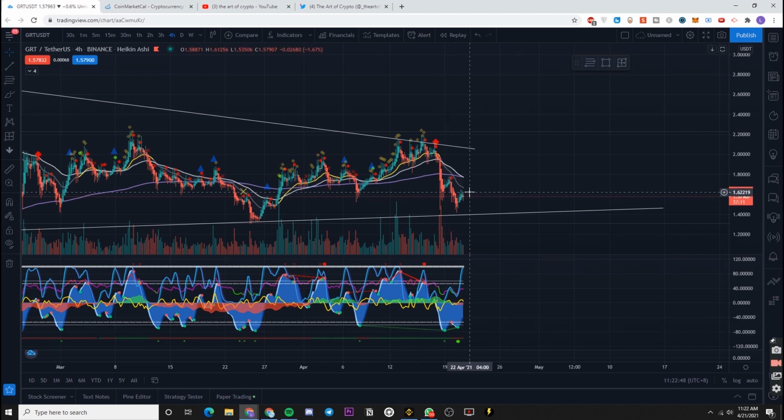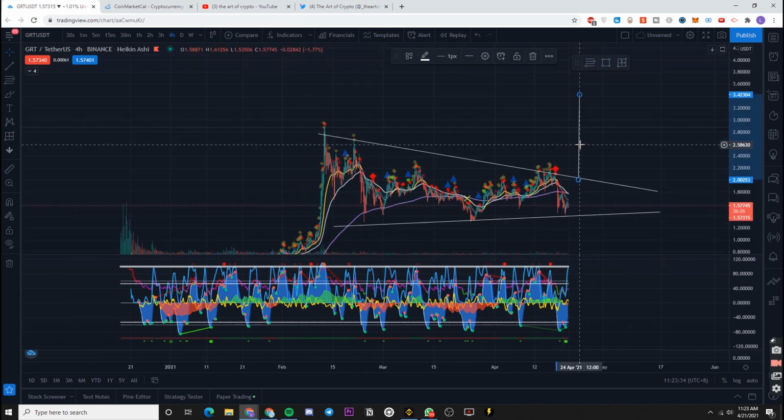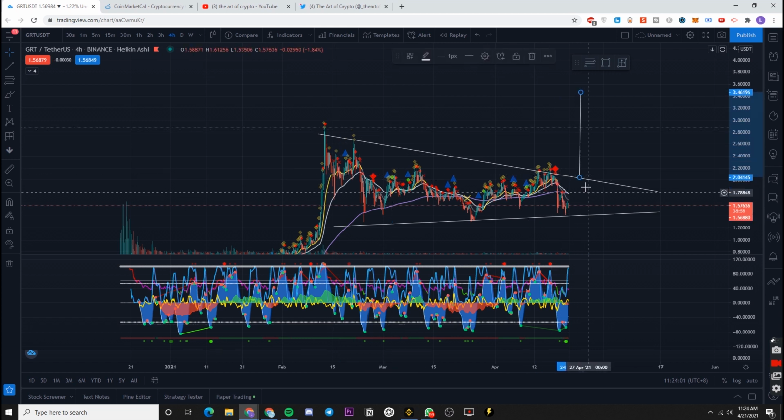But we might, I'm not saying it will happen, we might come down to form a little higher low before ultimately breaking out of this massive pattern that it has been forming for over 2 months, which could potentially bring us all the way up to 3.4-3.5 GRT if it breaks out from this pattern, as the measured move for the falling wedge breakout. And the method by which I got this breakout target is by going from the top to the bottom of the falling wedge, see right here, and I just move it to, assuming that the breakout occurs here or here, we would go all the way up to 3.5 GRT.